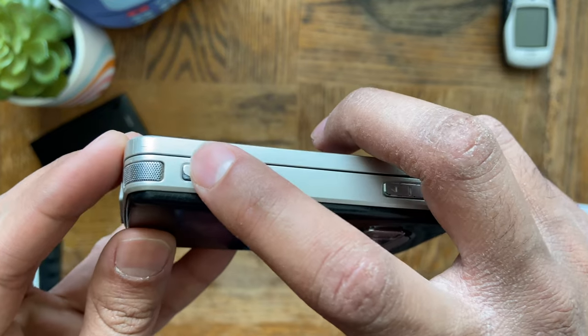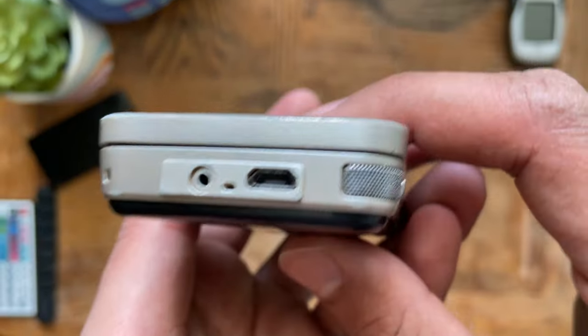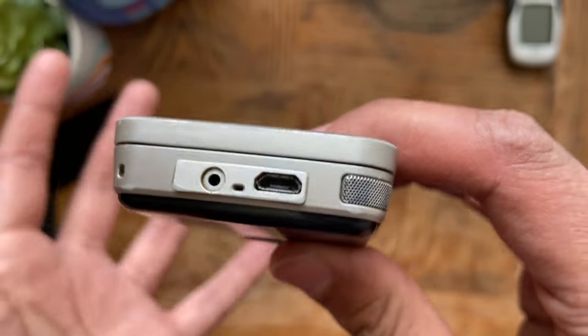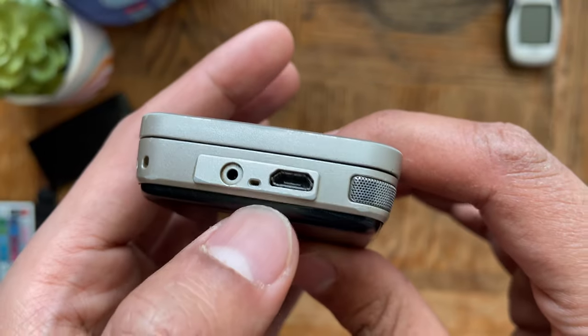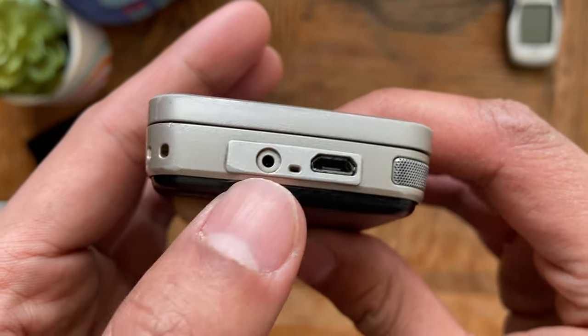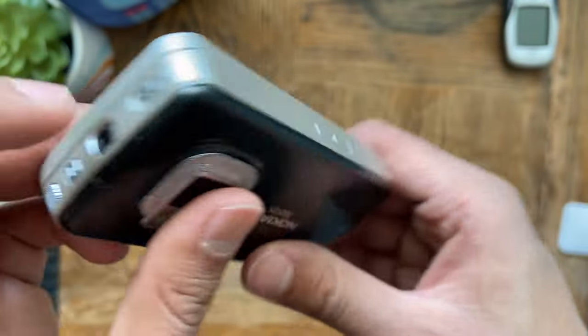We have our camera shutter button, so it's half press to focus, full press to take a photo. So moving on to the bottom of the device, as you can see, we have a micro USB port over here. You can also charge it via micro USB. We have a cutout for the microphone down here, and the 3.5 millimeter headphone jack, that's up there.